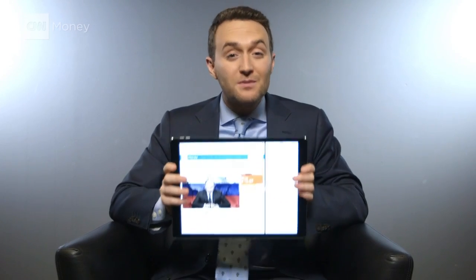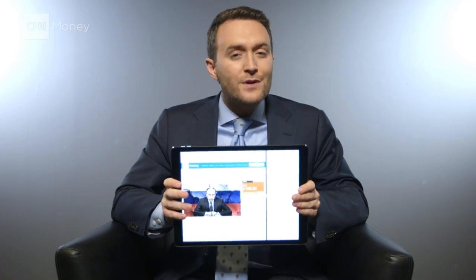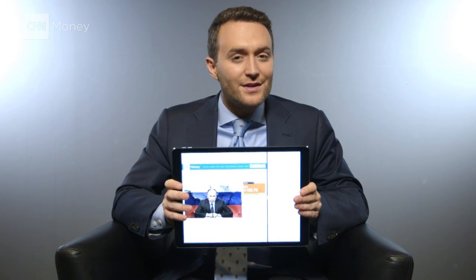If you want something small and nimble, you're probably better off sticking with one of the other iPads. But if you're a graphic artist or somebody who needs a keyboard, the iPad Pro is narrowing the gap between a tablet and a laptop.